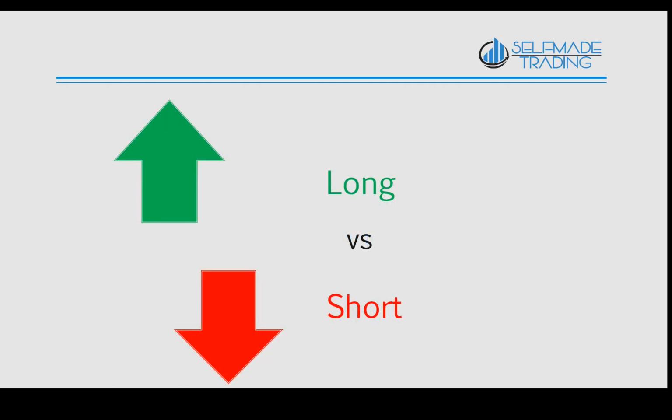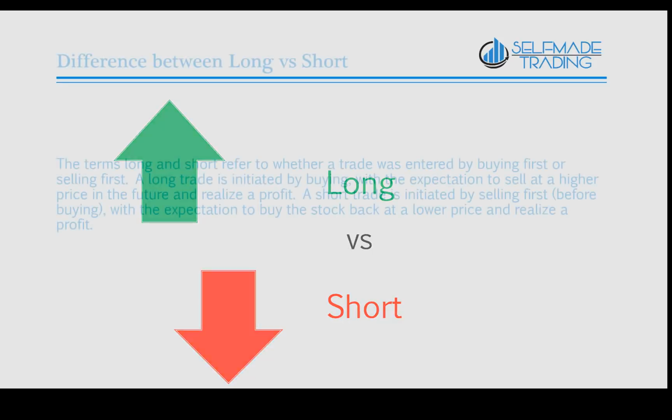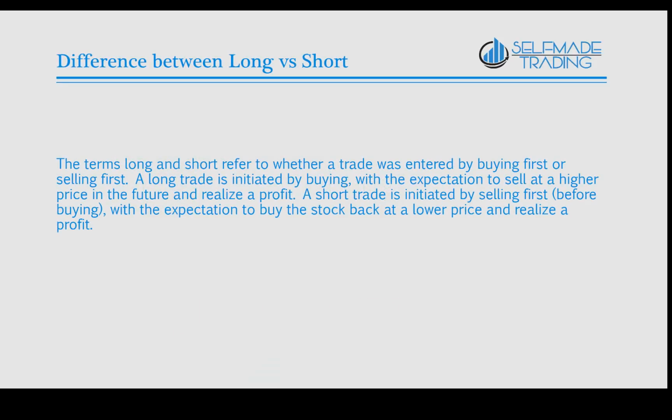So, long versus short. The difference between long and short. The terms long and short refer to whether a trade was entered by buying first or selling first. A long trade is initiated by buying with the expectation to sell at a higher price in the future and realize a profit. A short trade is initiated by selling first before buying with the expectation to buy the stock back at a lower price and realize a profit.